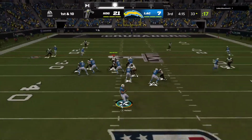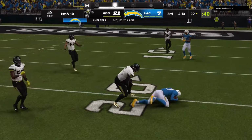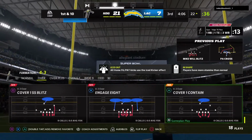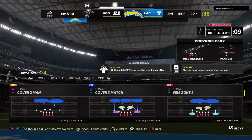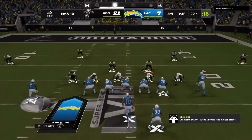Off the play fake to Eckler, it's Herbert. And that's complete to the right side. It's Allen. And he's got this down almost to the 20 before he's dropped. 2 catches in the first half. Now he's got a third here, and it's good for a first. First and 10 at the 22-yard line. Inside 4 minutes to go, third quarter.